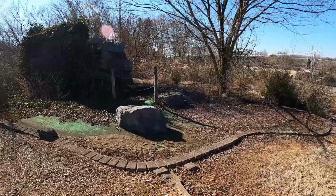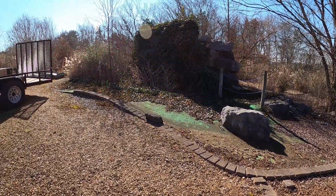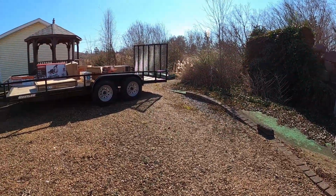Well, today, you guys, I have something very special for y'all. Something that I don't think you would expect to be in a small town in Tennessee. And that is an abandoned mini golf course. Yes, this mini golf course was active from 2005 until about 2012 or 2013, I believe it was. And I have a lot of fond memories of this golf course.